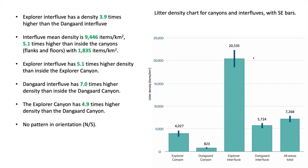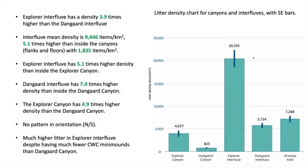And that is, coincidentally, they are the flanks that are adjacent to the Explorer interfluve that have the most litter density. So it could be that some of that litter from the Explorer interfluve is moving into the canyons through those flanks. And another interesting point is that there is much higher litter density in the Explorer interfluve than in the Dangarde interfluve.